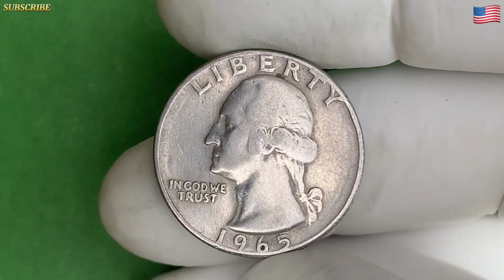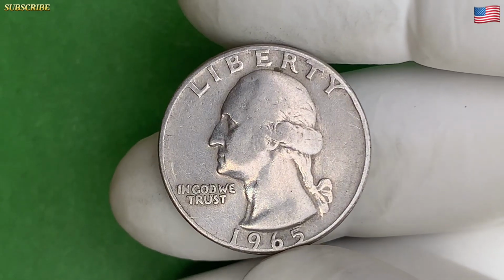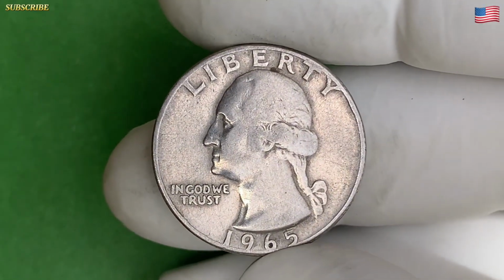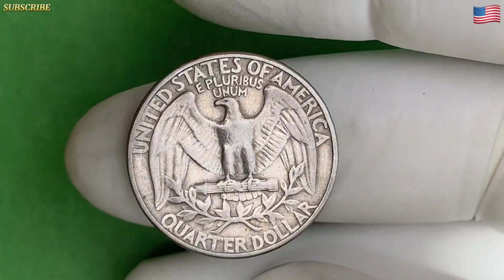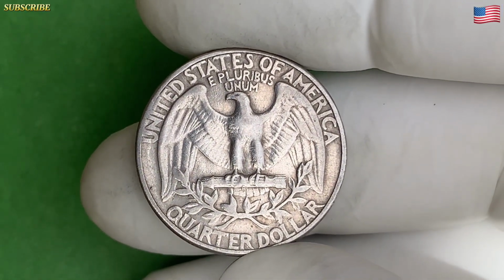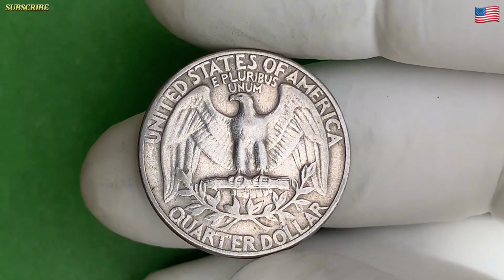On the surface, this sounds like a simple change in materials, but for collectors, this change opened the door to a host of rare errors and transition coins, some of which are among the most valuable in the world. Now, what makes the 1965 Washington quarter so special? Why are collectors going wild for a coin that most people would assume is worthless in circulation? It all comes down to rarity and error.